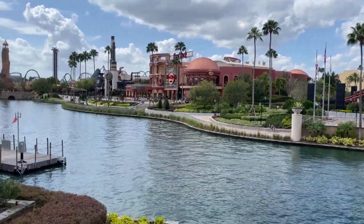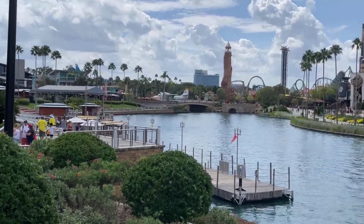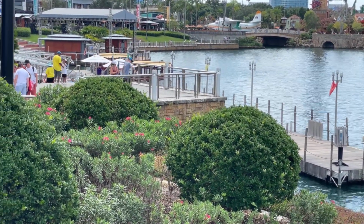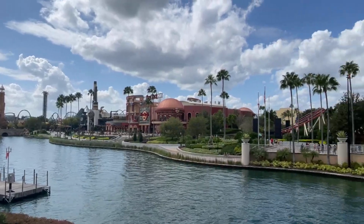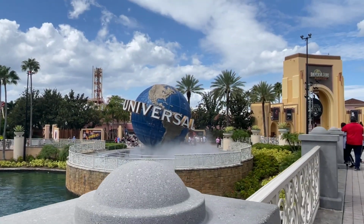So the boats can come from that side or come from Sapphire Falls. You see the boats right out here. I'll show you if I can zoom in just a little bit. Those are the boats that can take you from Sapphire Falls, from Hard Rock, from Royal Pacific. It's just such a beautiful view here over the water. So this is one of my favorite spots. But you know this is the money shot.